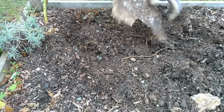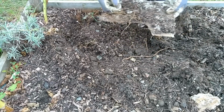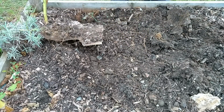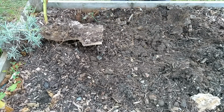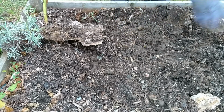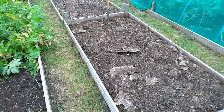Again, this is the base. This is the cardboard I put down. It certainly has kept weeds down, but I reckon they'll come back with force next year. Right.